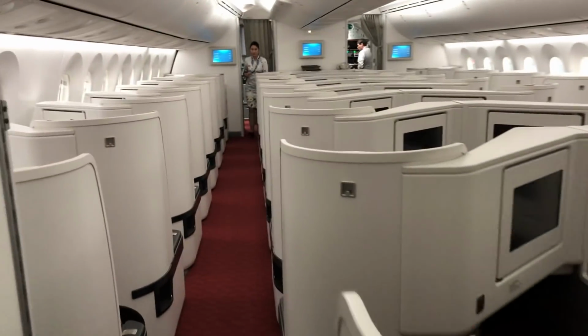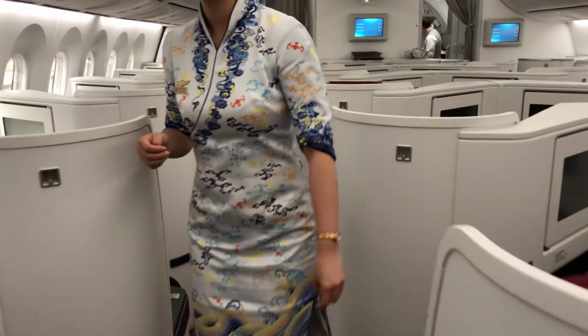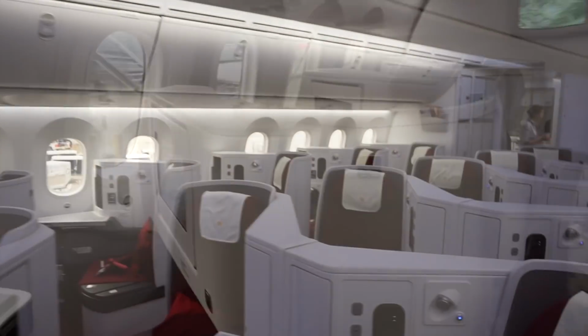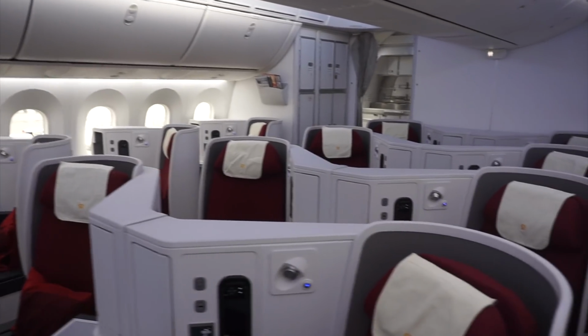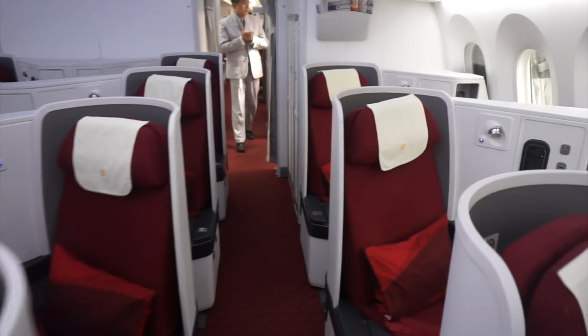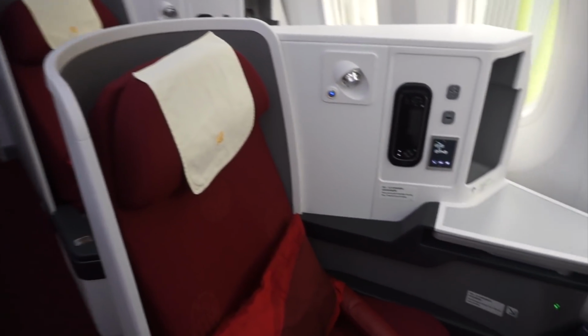I boarded through door left 2, where I was greeted by the cabin manager and guided to my seat by name. Before I settle into my seat, let me show you the entire cabin. Hainan Airlines has 30 business class seats on the Boeing 787-9 aircraft. In this case, these 1-2-1 configured seats are all located in the first section of the cabin.